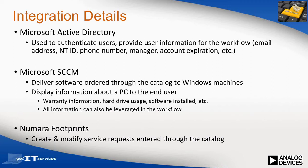First and foremost, Microsoft Active Directory is the glue that allows for seamless integration between the service catalog and the IT environment. AD is used to authenticate users, audience individual services, and for the lookup of key employee information. This information is leveraged both on the user-facing forms and the back-end workflows.